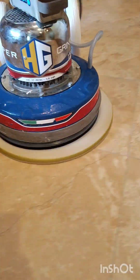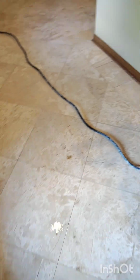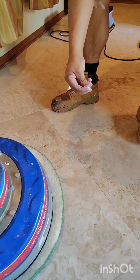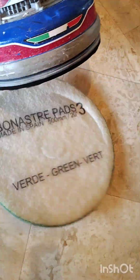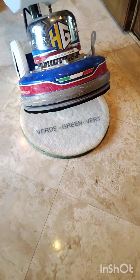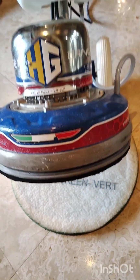So you do the green pad with the Caliber, you're going to hit it, and you have to run it all the way until it dries. You want to squeegee it, squeak it. You know what I'm saying? All right, put it down.